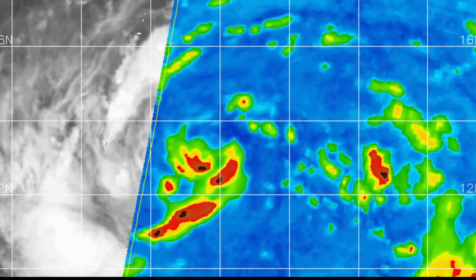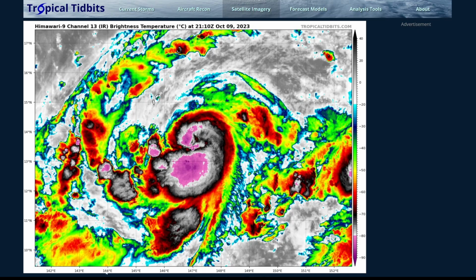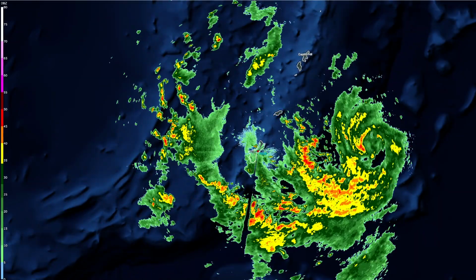And what I think is happening is now all this deep convection that was south of this apparent eye on this microwave imagery is now trying to wrap around this entire thing and complete its eye wall. So the question is now, has it done so? Has it already gotten pretty close to closing off its eye wall? We are seeing signs that that might be occurring now.